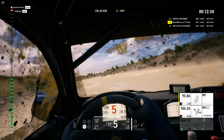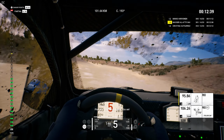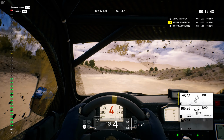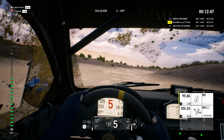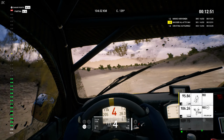Man, I wish I made another Dakar game. 5Ks, continue in Rio. But the only thing that's really rubbish about this game is the handling. For some reason, they made the handling without wheel users in mind, which is very strange for a driving game.